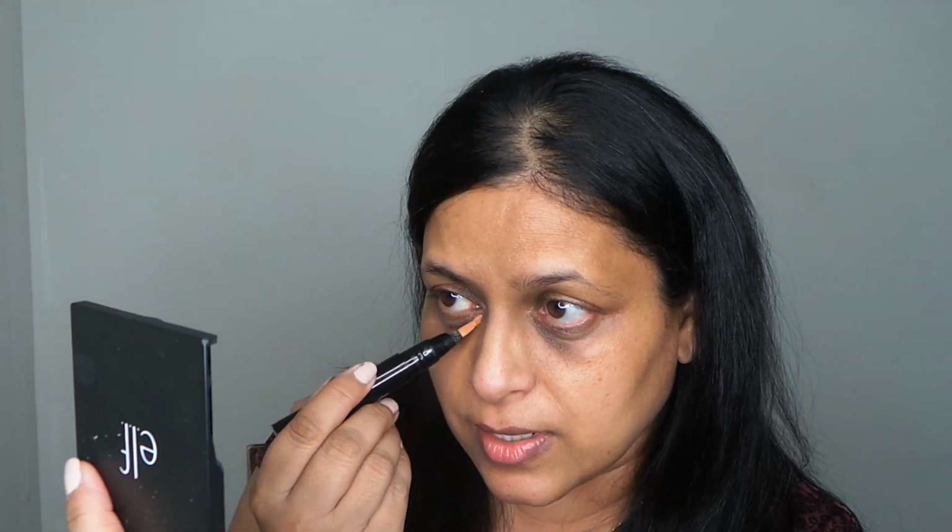I'm gonna put the mirror to the side so you guys can see what I'm doing here. I don't use the V method. I just find that you just need to put it in the spots where you need it, and then brush it with your finger and upwards to give you that lifted look, right? So I put it in these spots right here, wherever there's discoloration.